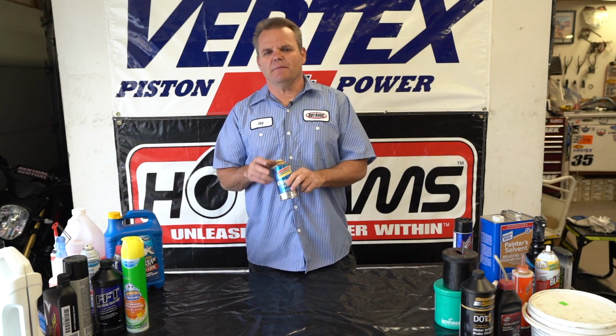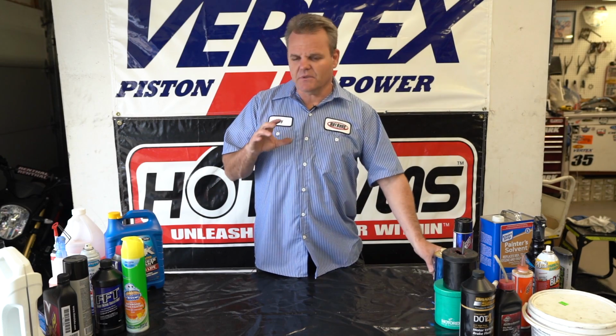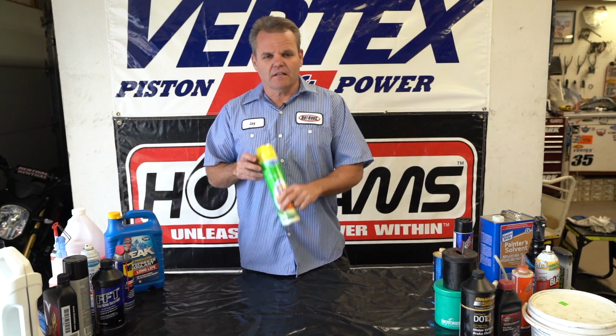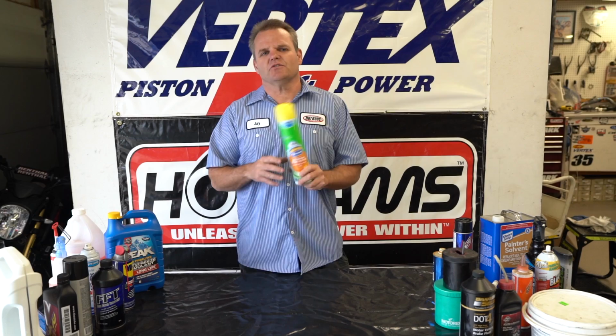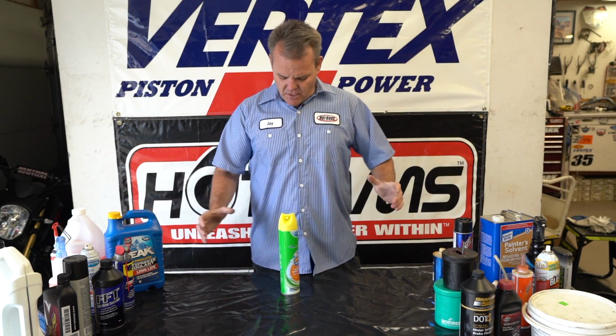Chrome cleaner. We actually use this on pipes a lot, like even our FMF chrome pipes. This will clean them right up. Just this paper towel works really well. Cleaner, scrubbing bubbles. We get it at Costco. It's really cheap. It comes in like a 4-pack. They're like $2 a can or so by the time you get a big gulp of them.